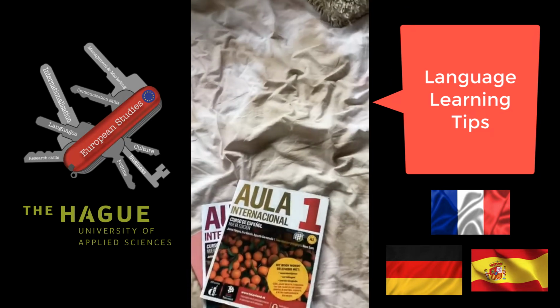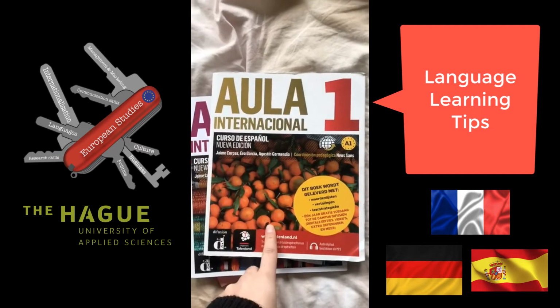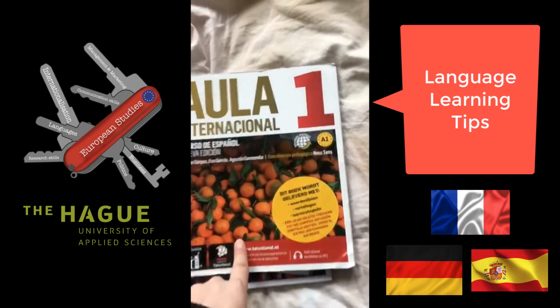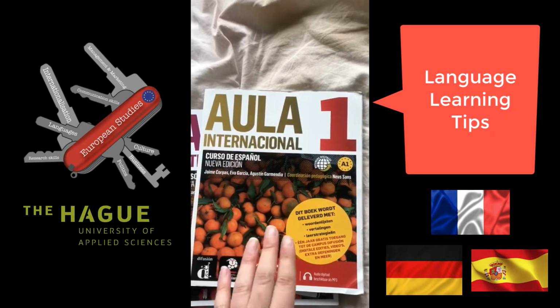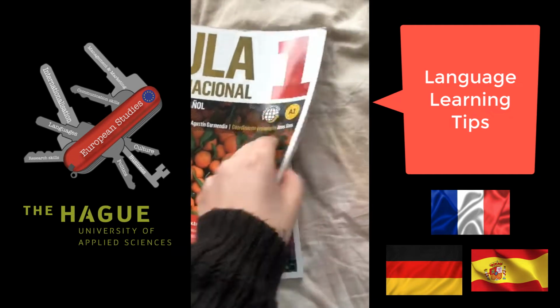So these are the books we work with. This is the first one. I personally began at Spanish 0 level, so that means I started Hola, ¿cómo está? So this is the A1 version. But you can also do Spanish 2, and I think you started at B2 level then. So this is the first book we did.